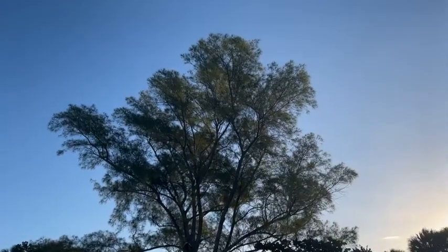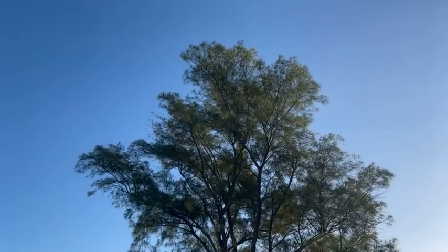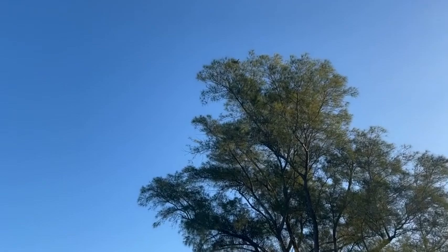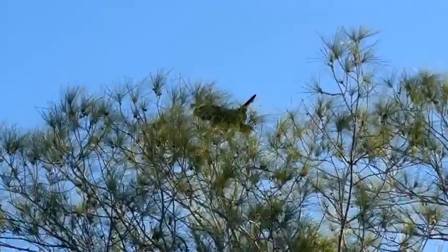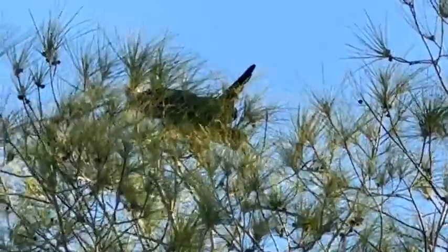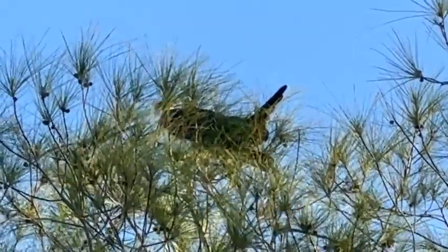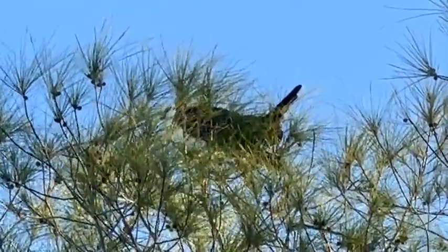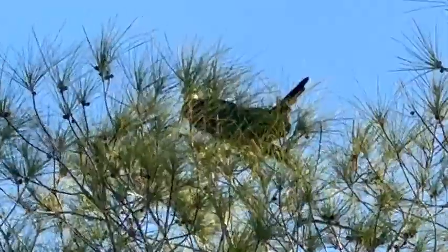It's in the... Listen to that. Calling out to the other one. Where is it? Oh, there it is. It's really hard to see. They're answering back. They're calling back and forth. It's osprey in stereo. I'm guessing one's a male and one's a female.